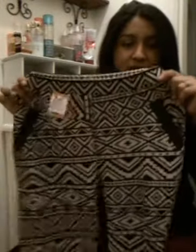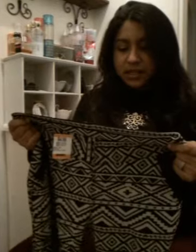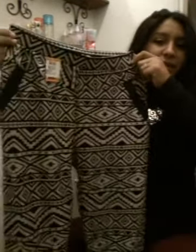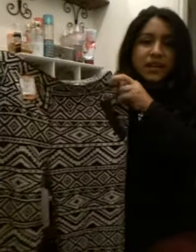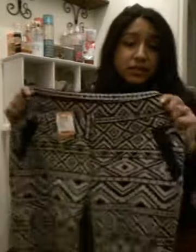And they have cool pockets right here. And they're just really nice. I'm not a big fan of patterned stuff just because sometimes I think it looks funny. But I think these are kind of cool looking. They're kind of tribal. I don't know what the pattern is, but I thought they were cool. They look really cool on.